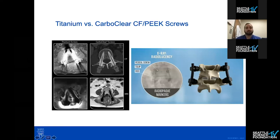Imaging is very crisp. The halo artifacts related to titanium or metal artifacts in general on an MRI are also negated. And on imaging, you can see that it's relatively radio opaque. There's some translucency that allows a lot of folks like us who are traditionally trained with titanium instrumentation, with metal instrumentation, who like to see their screws, to still see the overall instrumentation on plain film X-ray intraoperatively.